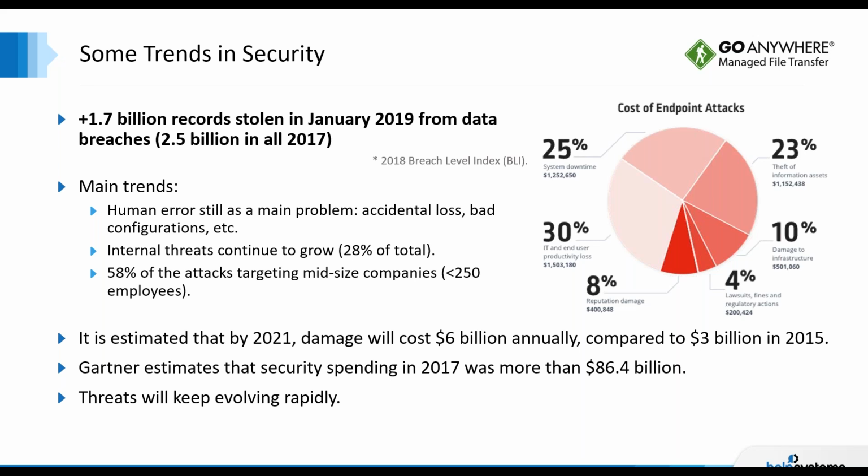So getting that human element out is one of the core reasons for automating things, from an efficiency standpoint, from an accuracy standpoint. So getting that automated solution, whatever that may be, MFT is what we're talking about, is very, very critical to get rid of a lot of these issues, and bottom line, a lot of lost dollars.